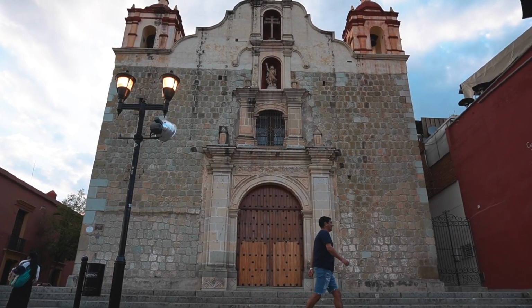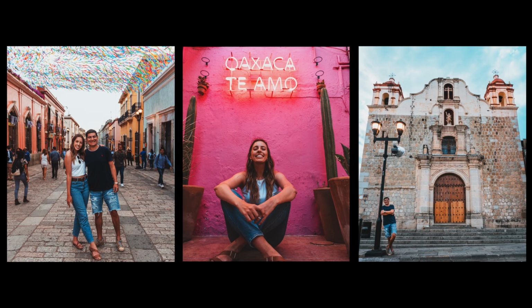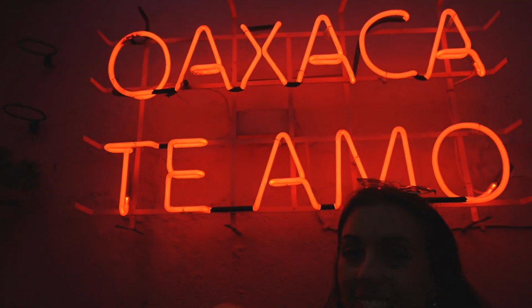After getting our bearings, we spent the rest of the evening popping in and out of various shops, taking lots of fun photos, and resting for our big day tomorrow.